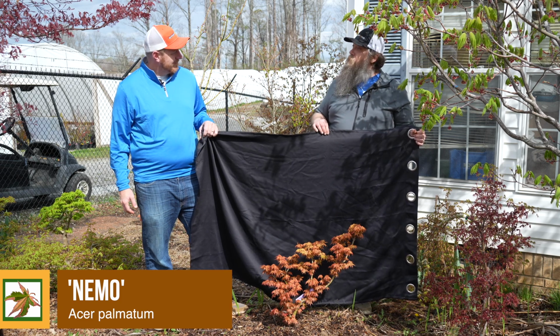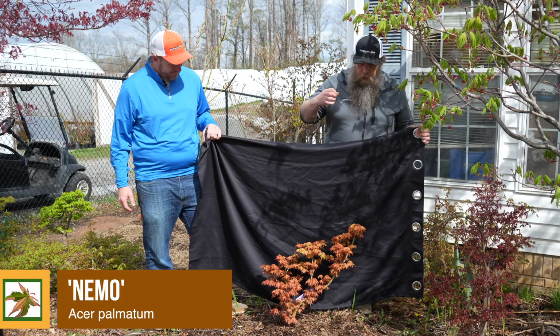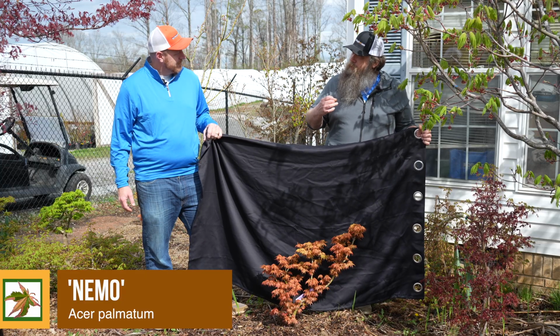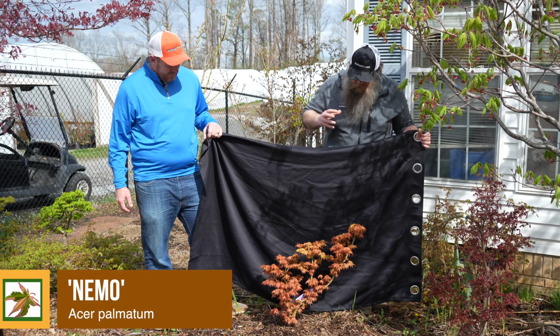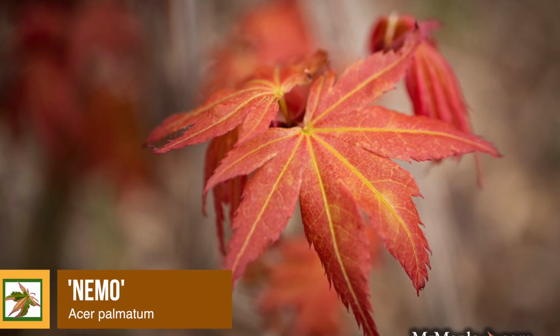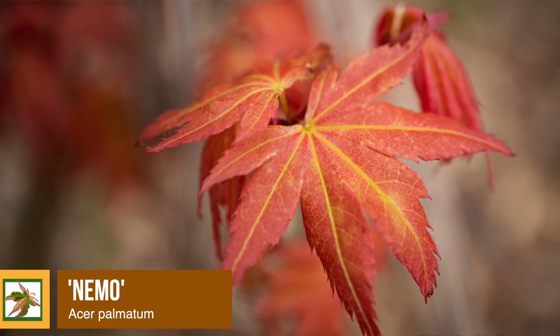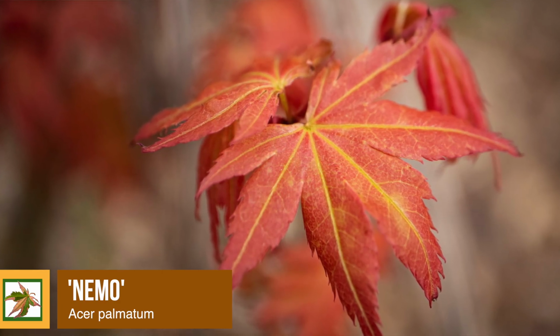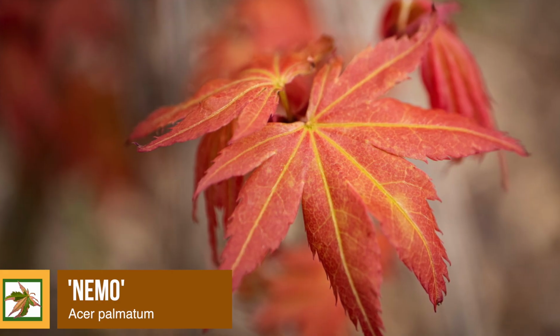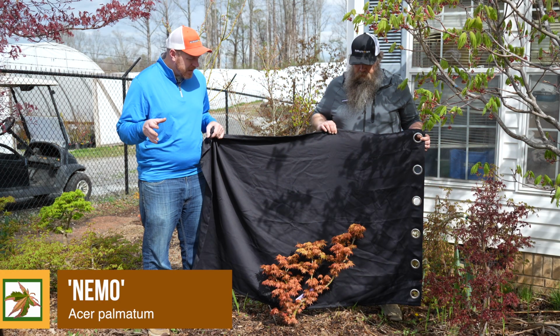Check this out, Nemo. People have been looking for Nemo and we found it. This tree right here is so cool because you get those orange colors out of it. Especially, I mean, look at it right now. You got those oranges coming out of it. But we're talking about a perfect Makawa type dwarf for your landscape, fairy gardens, container gardening. Just an excellent plant. The Makawa variants are hot right now. Everybody's after the Makawa variation.